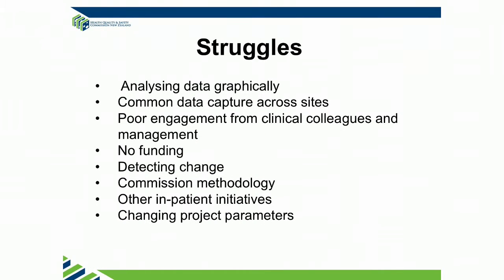The funding. We are keeping ourselves busy doing this work, and often there are other inpatient initiatives occurring and changing parameters. So looking at like the red stamp, how often it's used in that. I'll just talk about this red stamp.